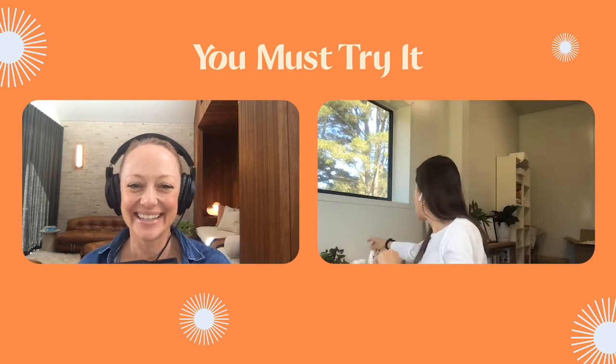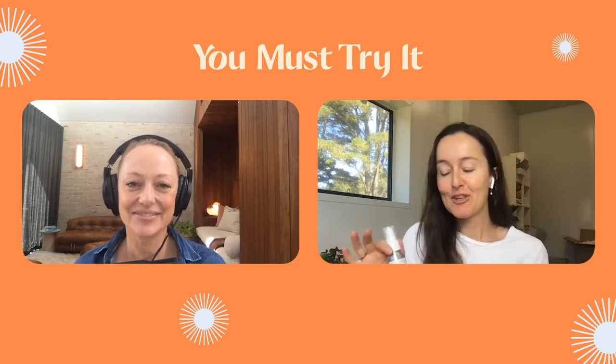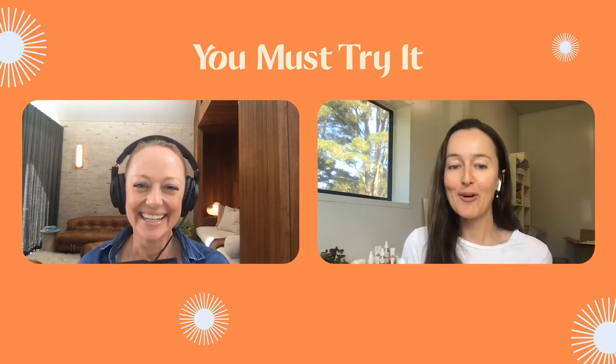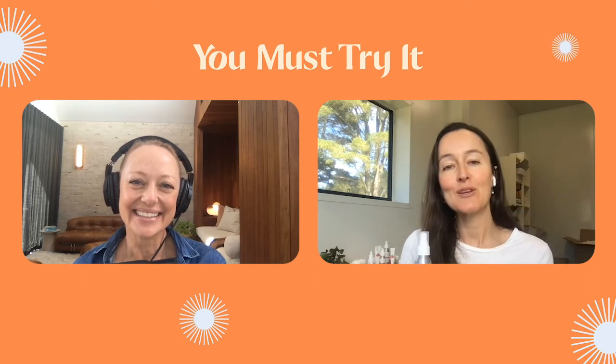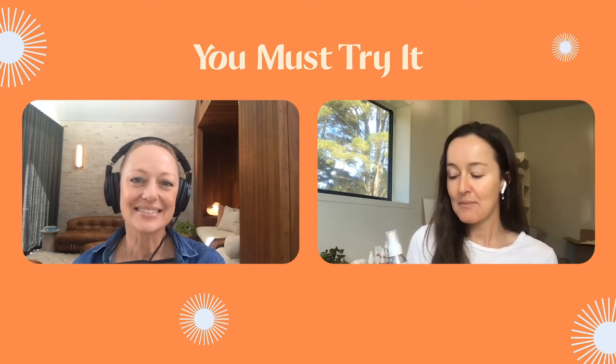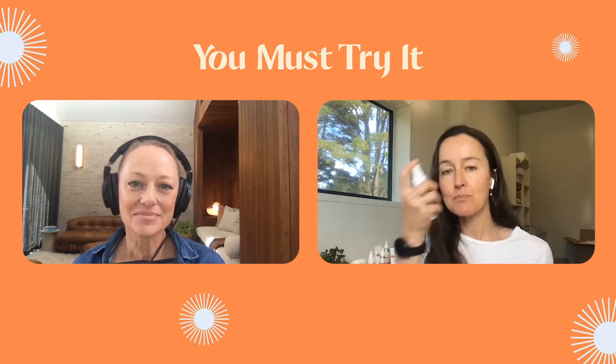Okay. Let's say something like our Biome Spritz. So this is like the new type of toner. Forget the witch hazel stuff. We don't use that anymore. We've grown up. And now we use a much more refined hydrating toner. So this is something simple, an atomizing spritz. So, literally just spritz it over your face.